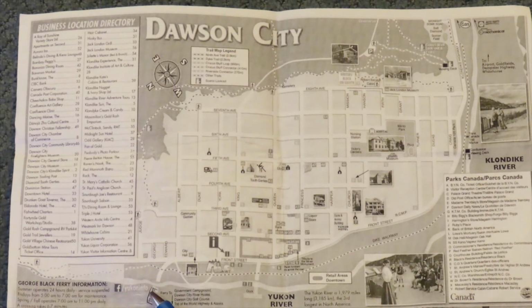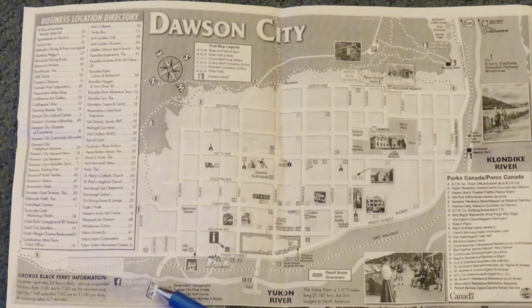And then we did watch the ferry go across the Yukon River, the George Black Ferry, that takes you over to the Top of the World Highway. So sit back, relax, and enjoy Dawson City, Yukon Territory.